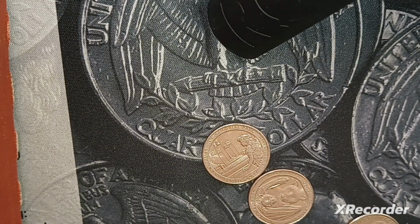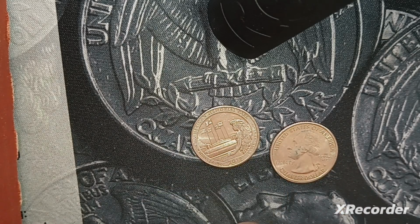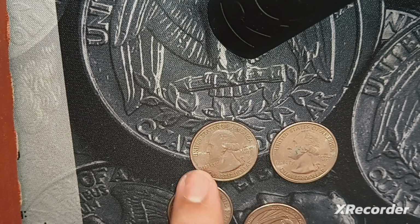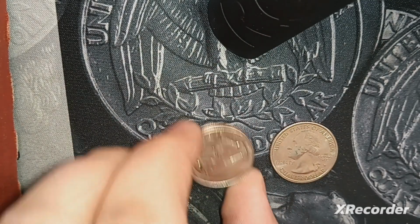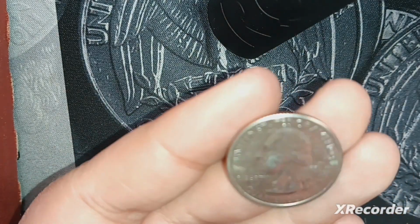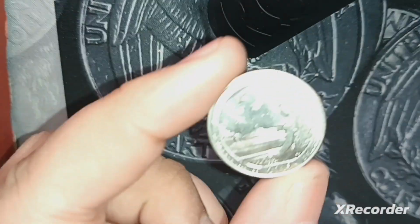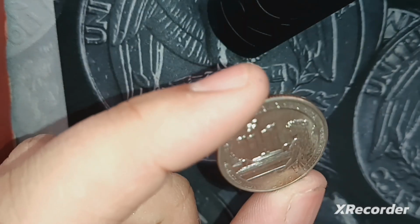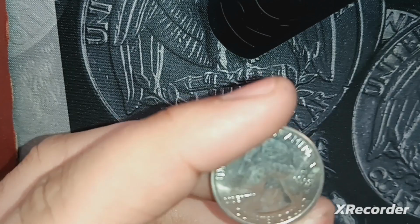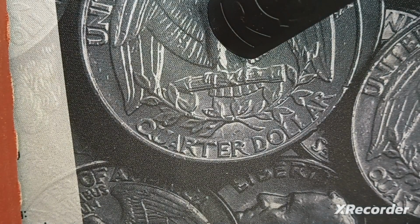Oh my gosh, guys, this hunt just keeps getting better. Look at that. We got a West Point. I was flipping these, because I had some 2020s and 2019s that I was checking for the W, and the last one I flipped was a W. And this is actually one that I've not found before. This is what's considered the most valuable W, the American Memorial Park. These sell for the most on eBay. That's an awesome find. I'll take that all day long. W quarter on the board.